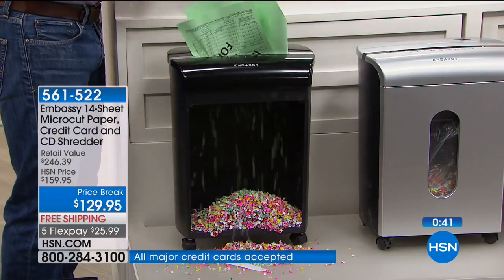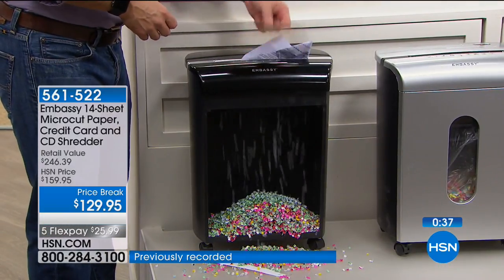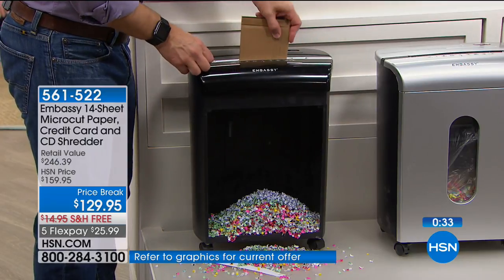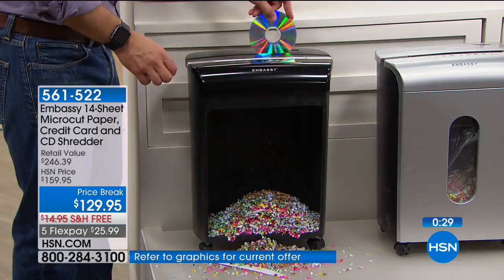That come in the mail, that are in the files that you wanna finally get rid of because you don't need them. The stuff that comes in the mail. Have you ever had a cardboard with your mailing address label? This is hard cardboard. Look at this. I can't believe it can do cardboard. No problem for this shredder. This is like industrial strength.